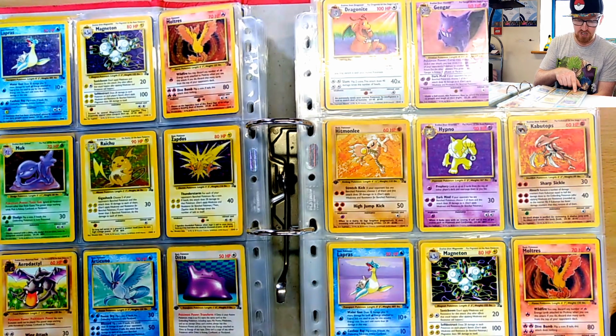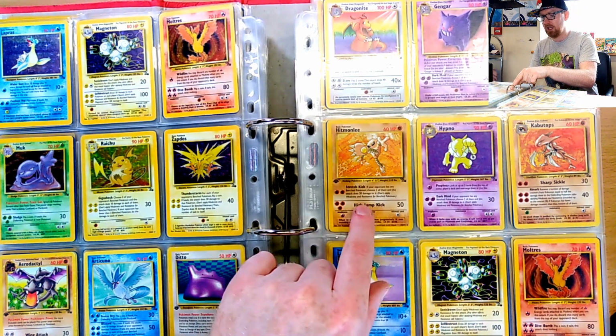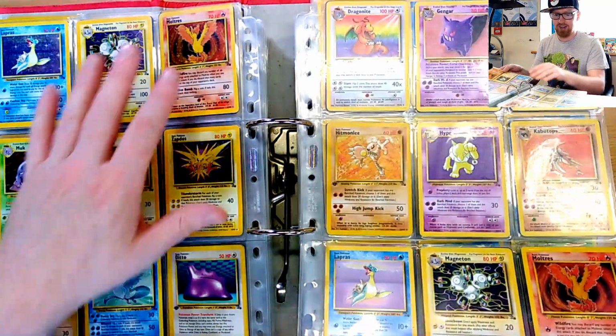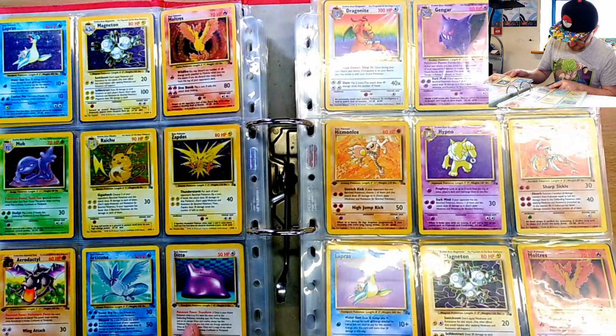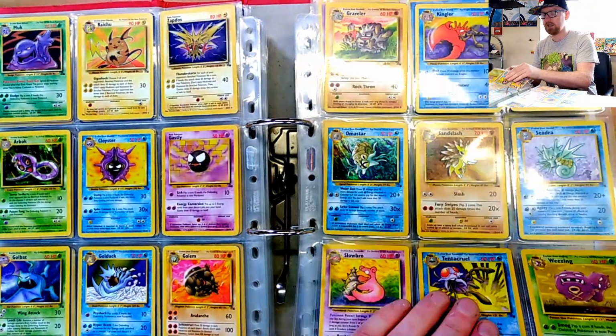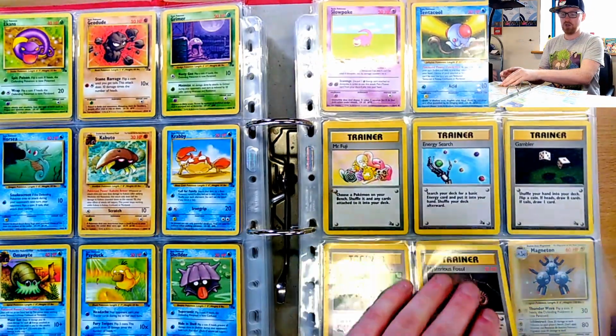So this is the first edition Aerodactyl. There's other first editions in here. We've got first edition Hitmonlee over here. It's non-holographic. More Pokemon non-holographic there. These are holographic on the left-hand side. First edition Ditto, which is non-holographic as well. And the list goes on and on, guys, girls, men and women. There's just so much to be seen.